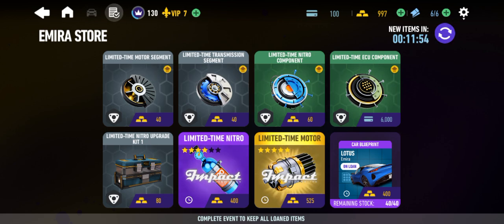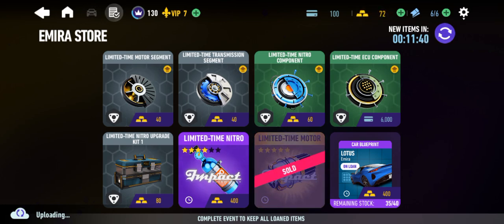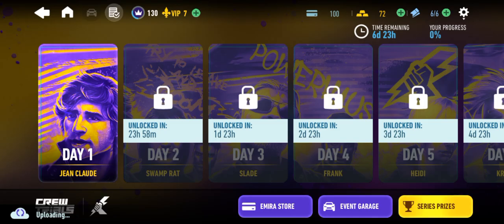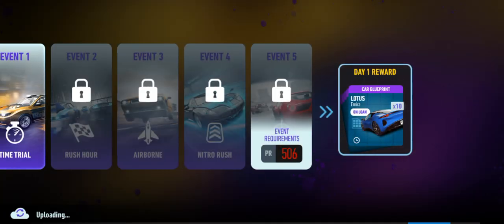Also, I'm looking at some very hot ticket items. Namely, blueprints. Let's go ahead and grab that. Also, motor. I have it. Let's get it. I know what you're thinking. You can't use that motor yet. Shut up. I know I can't. Just give it some time. Okay. Future proofing, if anything.